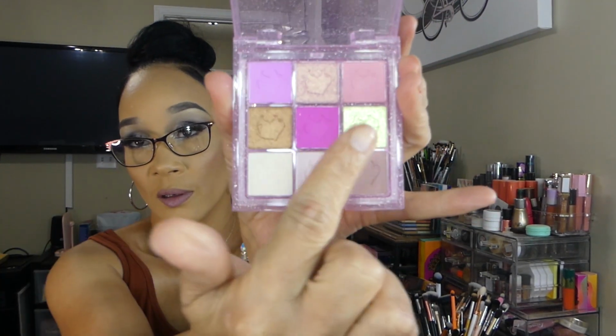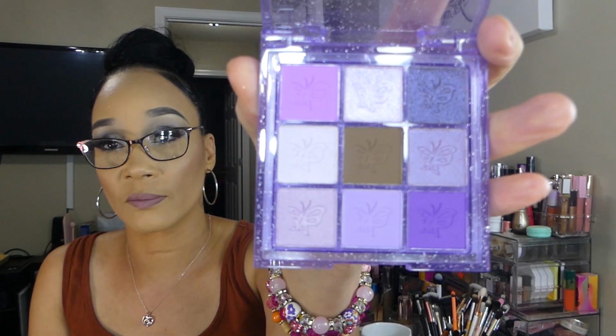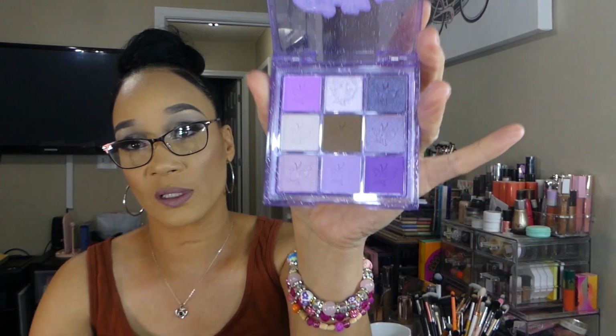And this one is in Pink Sunglasses. That gold is really pretty on that second row. And this is the Iggy collection, by the way. And this one is in Purple Platforms. I do like the hard plastic packages on these. Now this one is really cute. Those purples are cute. That middle shade on the top row is really pretty, like an iridescent purple.